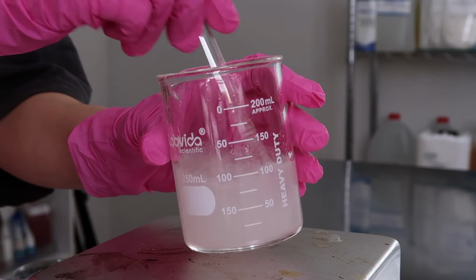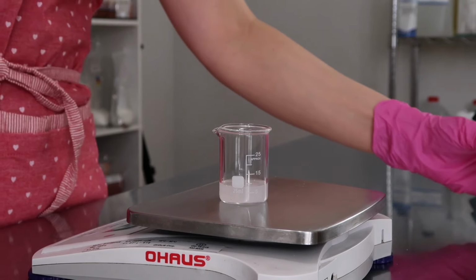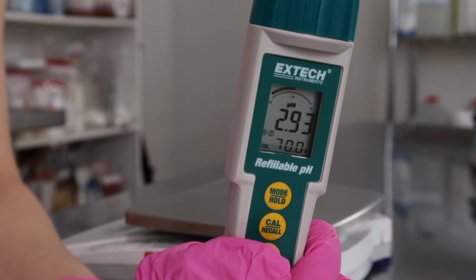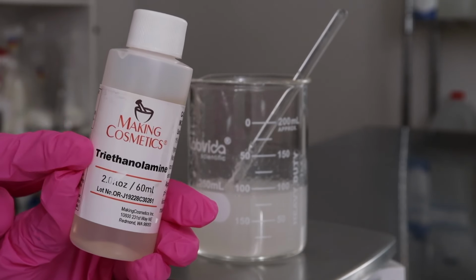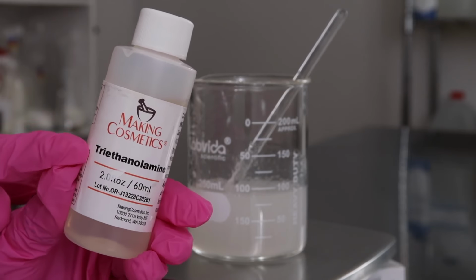The hard part, I say, is the pH adjusting part. So pour a little bit into a tiny beaker. The natural pH is 2.93. The sodium phytate probably did help raise the pH just a little bit, but it wasn't enough. So you could use the TEA to raise the pH, but here's the thing. TEA is not Ecocert compliant. So if you want your product to be Ecocert or natural, you can't use this.